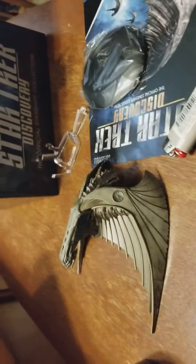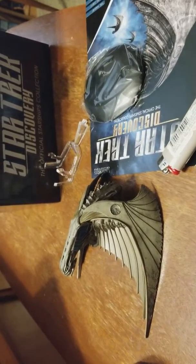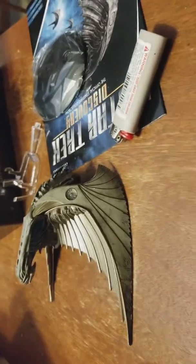I've only watched one episode of Discovery. Apparently, they want you to pay to watch their show. Thank you, CBS. Anyways, that's my quick review. I do dig it. It's a cool looking ship.